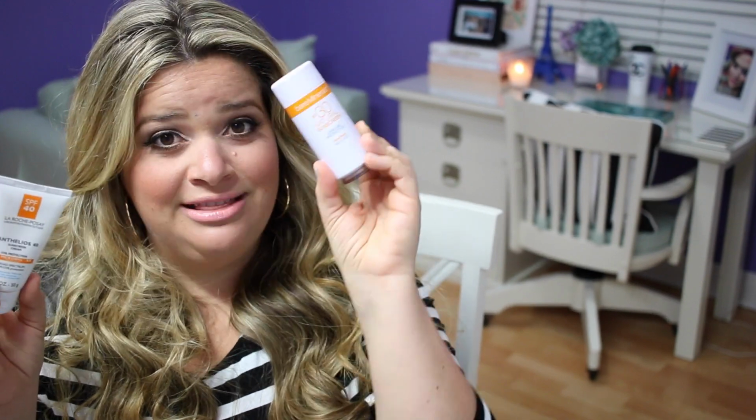Like I said, I already have a new sunscreen, and you really don't need all that many of them. It's not like you're buying a new perfume that you want to try different perfumes. It's just sunscreen. Good to get rid of them after a while. This one has an expiration date. It's September. This one didn't, but I know I've had this one longer than this one, so time to get rid of it. I think that all sunscreens should have an expiration date.